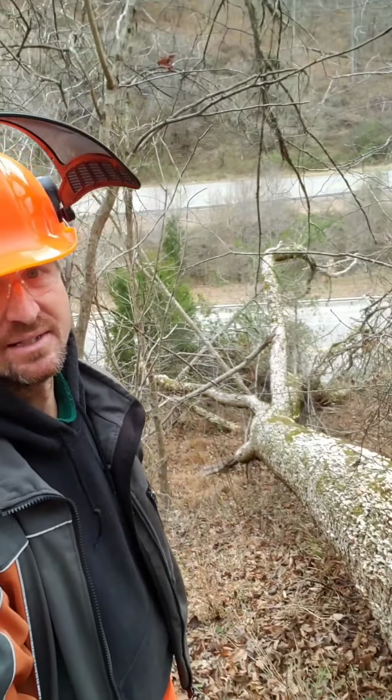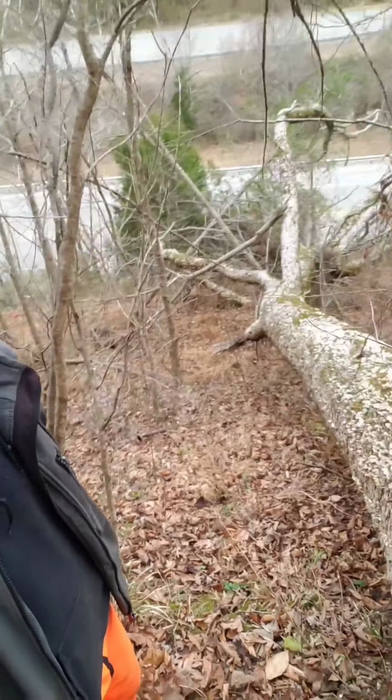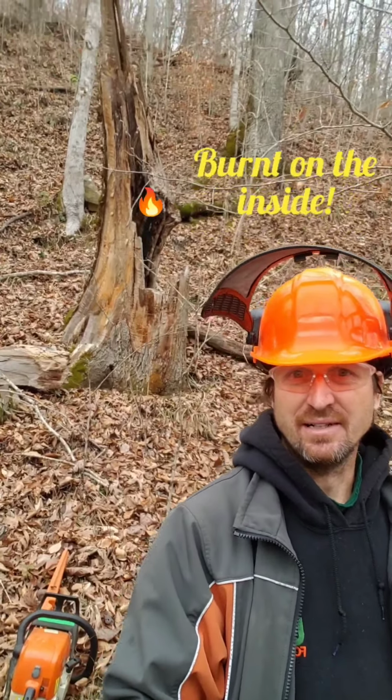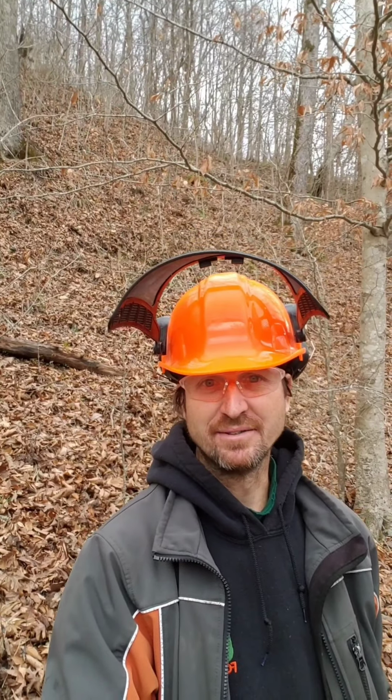I believe it's what's left of a white oak. It's a big one. It's fallen down. It almost went into the road. Let me turn around here, and you can see there's where it was. The four-wheeler's parked up behind me up on the hillside.